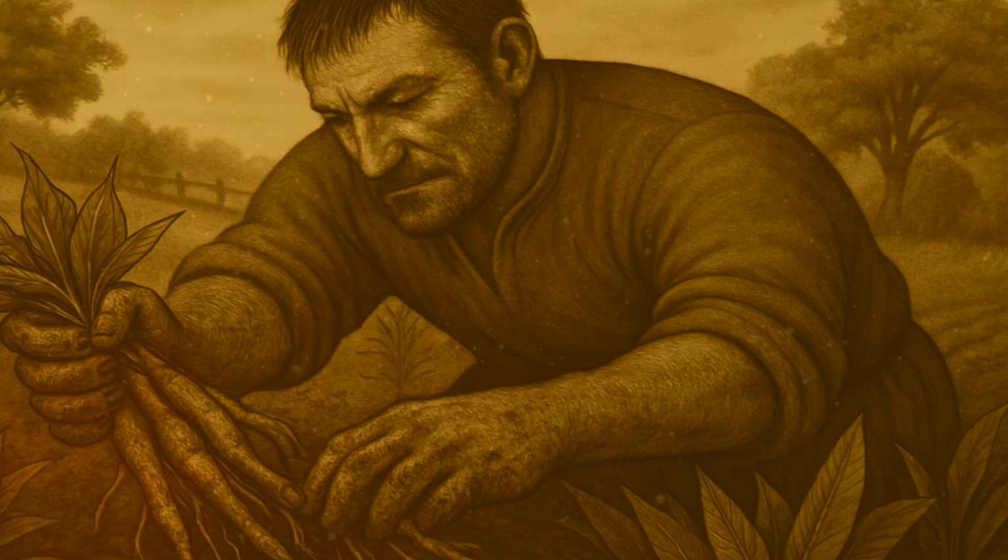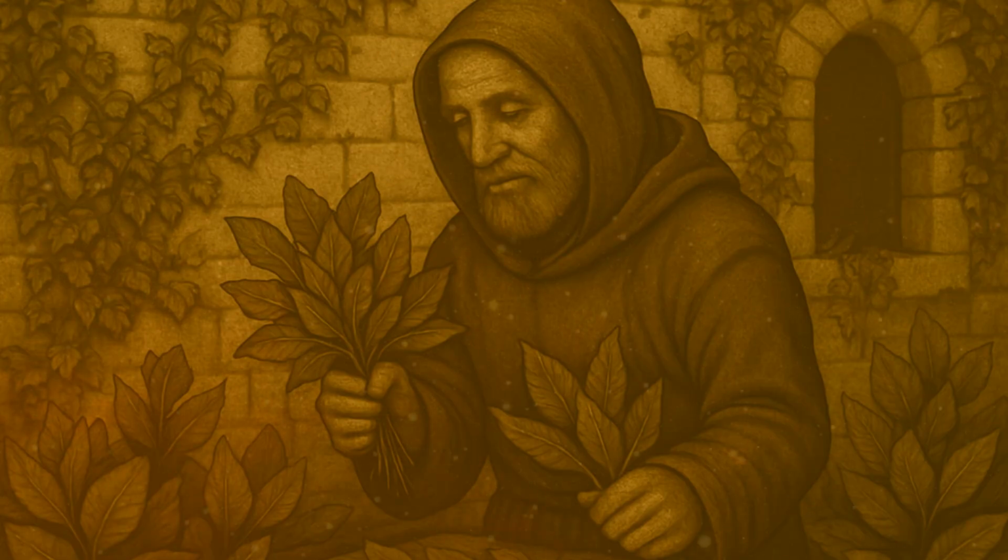Good King Henry. Beneath the worn stone walls of village gardens and monastery cloisters, a hardy little plant once grew, humble in shape, but noble in purpose. Its name still echoes through folk songs and herbal texts. Good King Henry. No one really knows why it was called that.